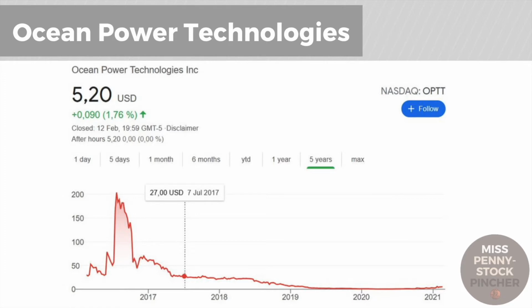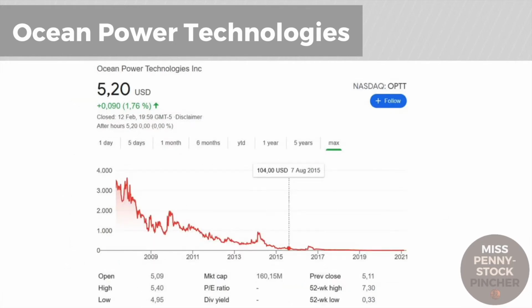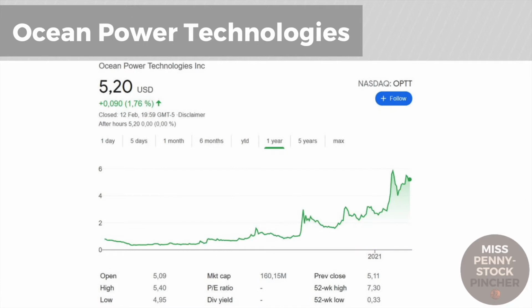As you can see in this 5-year chart, the price in July 2016 was at over $200. Now let's take a look at the overall timescale. We can see that the all-time high was in 2007 at over $3,000. Then again, the all-time low was reached about a year ago. In March 2020, Ocean Power Technology stocks were listed at around 37 cents.